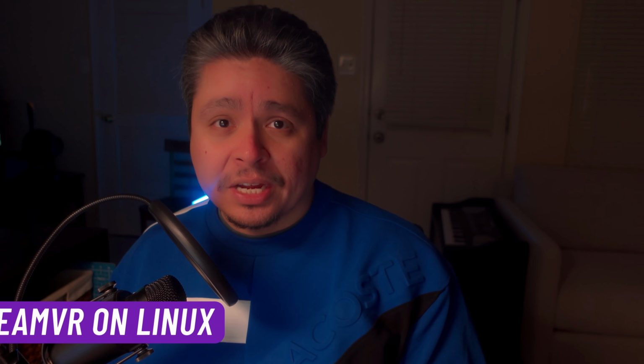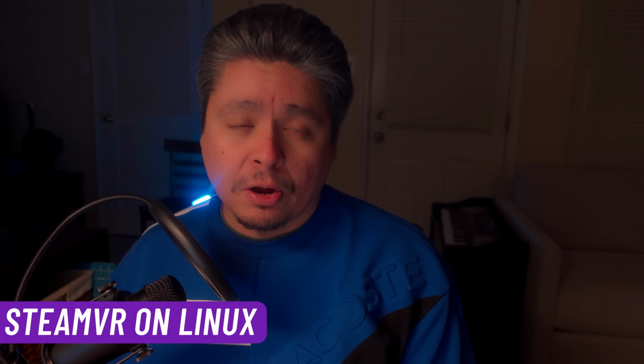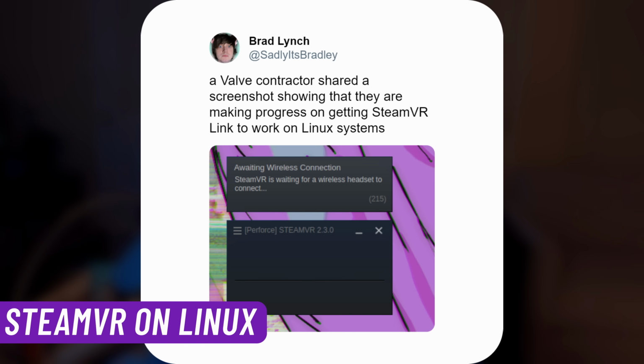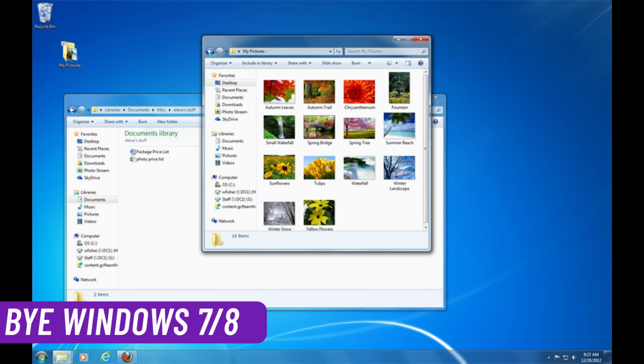Speaking of privacy, we also got word from Sadly It's Bradley that Valve continues to make progress with SteamVR on Linux. Apparently, a contractor for Valve shared a screenshot of Steam connecting to a wireless headset using SteamVR 2.3 on Linux. That's great news, and I do hope that Steam Deck 2 or perhaps a Steam Deck console takes advantage of something like this.